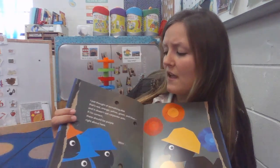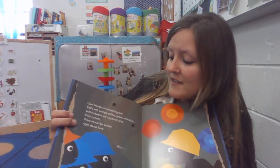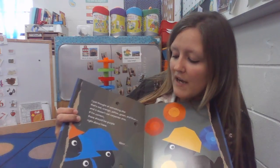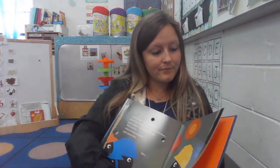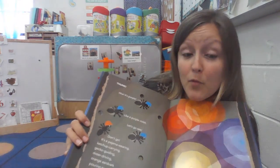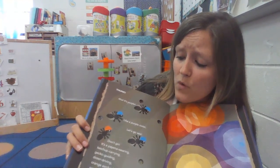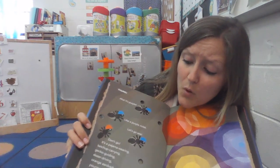I just thought of something else that's red, orange, yellow, green, and blue. And it doesn't eat carpenter ants. If I'm correct, there should be purple right about here. Thunk. It's purple, like a purple violet. Let's go see. Don't go. It's a pajama-wearing, ketchup-carrying, gecko-guiding, orange aardvark pouring purple grape juice.